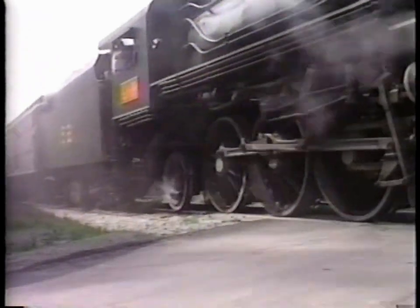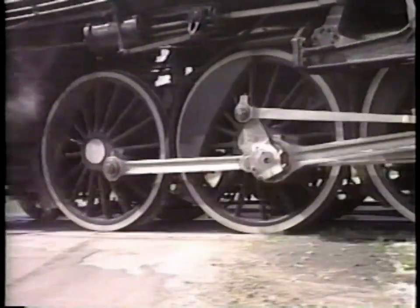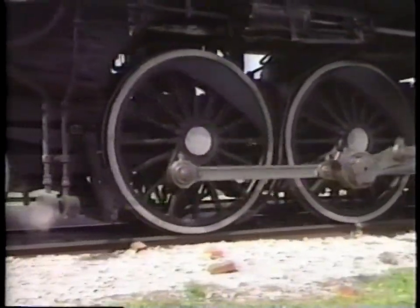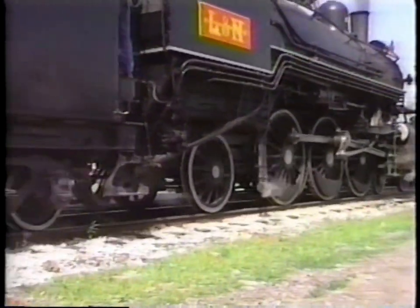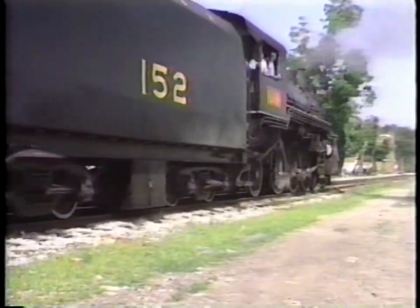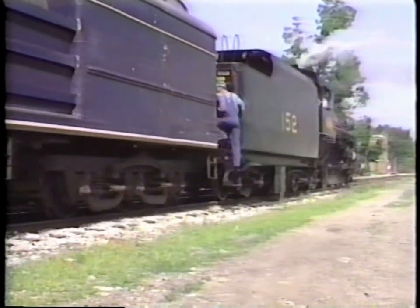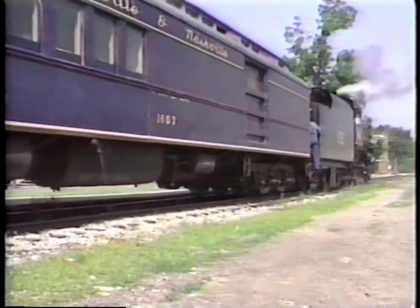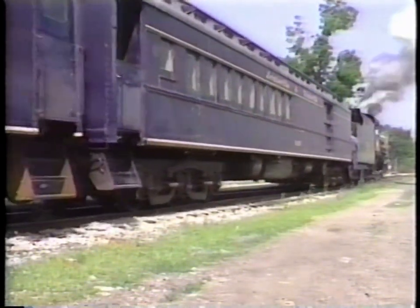Built by the Rogers Locomotive Works in 1905 for the L&N, number 152 was among the first K1 class 4-6-2 Light Pacifics acquired by the L&N for use in mainline passenger service. The K1s, numbers 150 to 154, were so well received by the L&N that the railroad built 20 additional K1 class Pacifics in the L&N's South Louisville shops between 1906 and 1907.